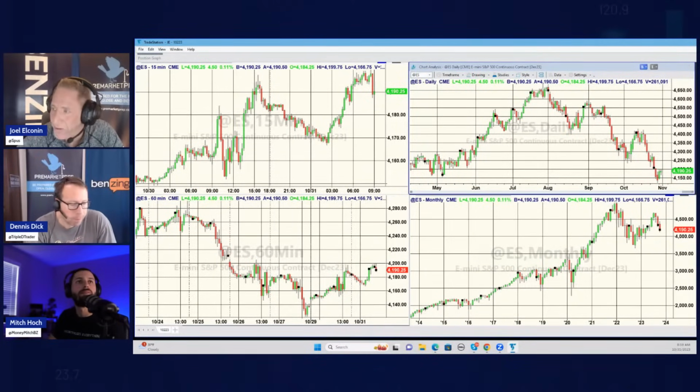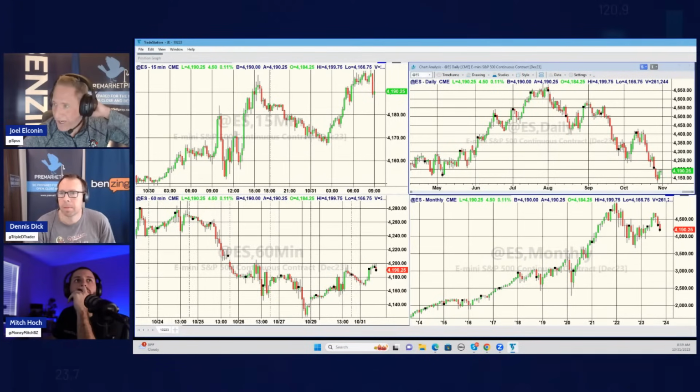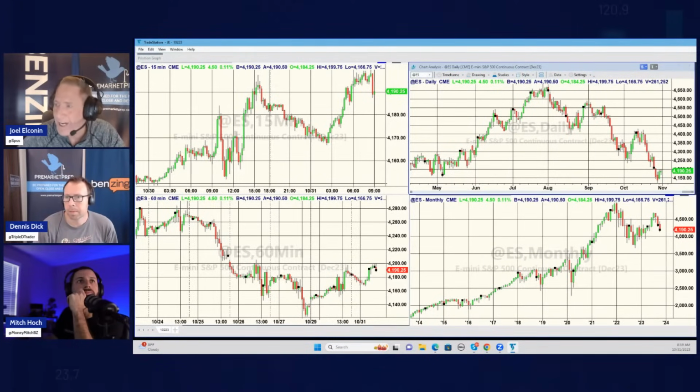I'd like to hold the closing price in the morning and then take out that pre-market high, which is nestled right next to Monday's high. So if we get through there, we'll see if the market has an appetite for the 4,200 handle here. But we're green, hanging on to it, and we'll see what happens. The closing price at 85.75 is important to hold this morning.